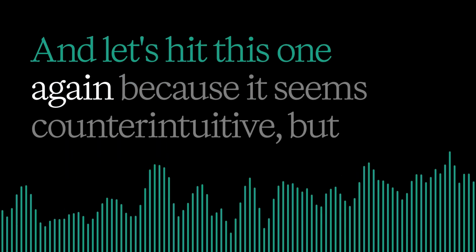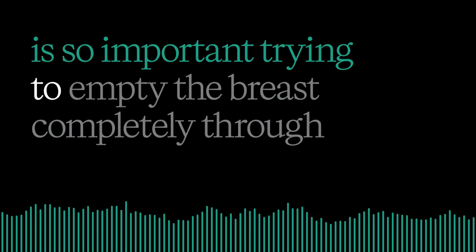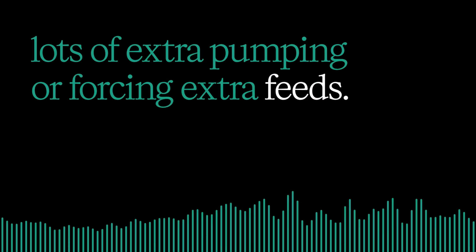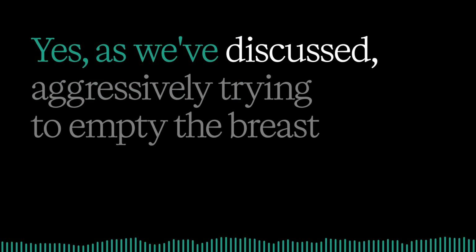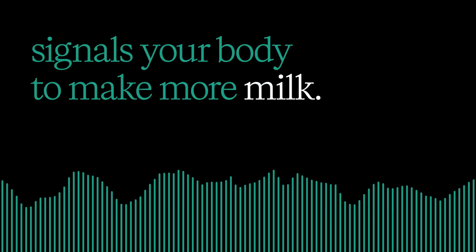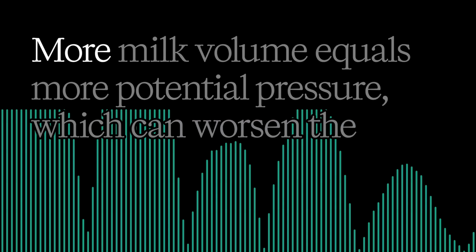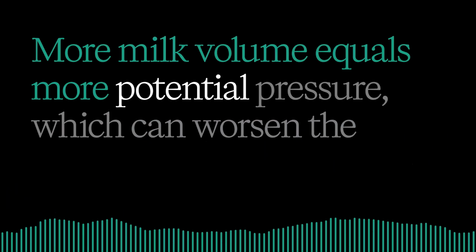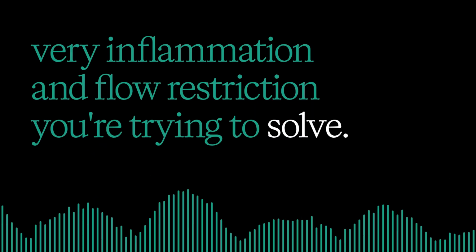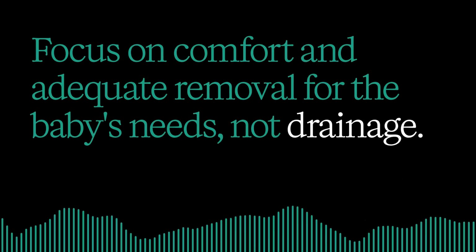And let's hit this one again because it seems counterintuitive but is so important. Trying to empty the breast completely through lots of extra pumping or forcing extra feeds. Yes. As we discussed, aggressively trying to empty the breast signals your body to make more milk, potentially leading to or worsening hyperlactation. More milk volume equals more potential pressure, which can worsen the very inflammation and flow restriction you're trying to solve. Focus on comfort and adequate removal for the baby's needs, not drainage.